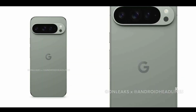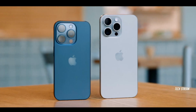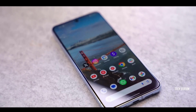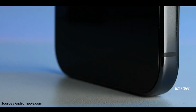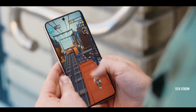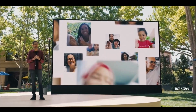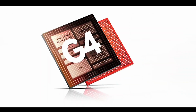The design of the Pixel 9 Pro XL is definitely reminiscent of the iPhone 14 and 15 in terms of shape, but that's not necessarily a bad thing. We all appreciate a phone that feels satisfying to hold, and the Pixel 9 Pro XL seems to promise just that. As for the front of the phone, it remains a mystery. The software features and display specs are still under wraps, adding to the excitement for the August 13 launch event.